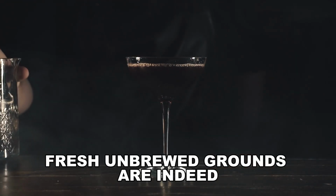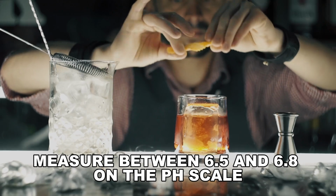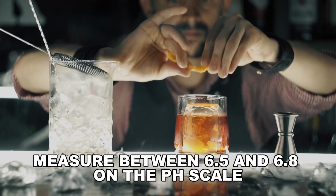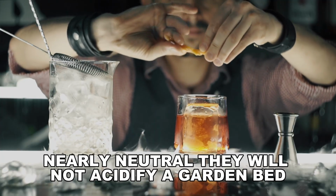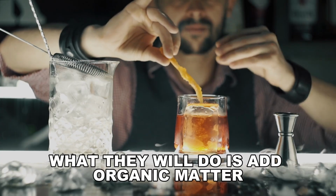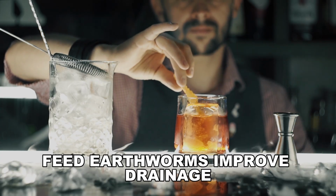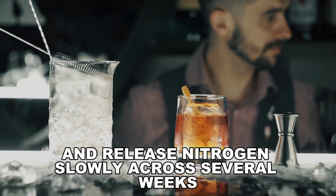Fresh, unbrewed grounds are indeed acidic. Used grounds, the kind this recipe calls for, measure between 6.5 and 6.8 on the pH scale in university soil lab testing. Nearly neutral. They will not acidify a garden bed. What they will do is add organic matter, feed earthworms, improve drainage, and release nitrogen slowly across several weeks.